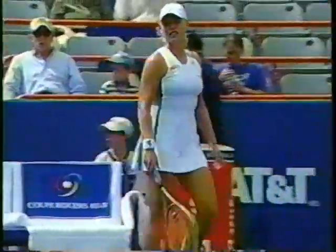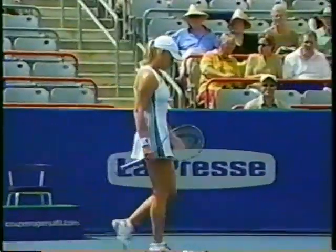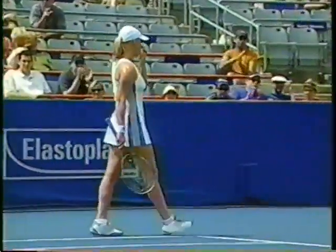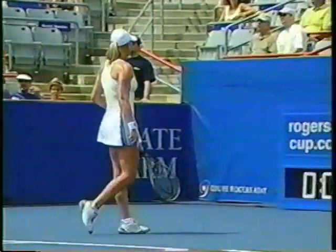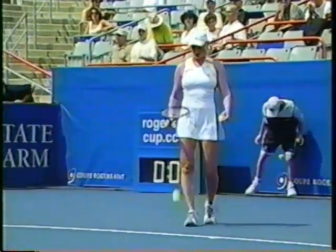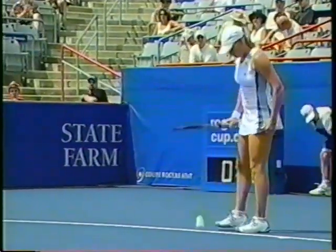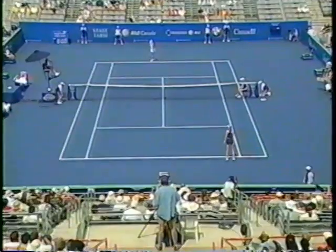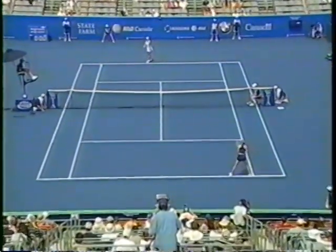Hantuchova 2-0. Schett playing really good tennis right now. I think we're going to see a good match. I mean, Barbara Schett can really take it to you. She can be solid from the baseline. She's got a tricky little serve. I think we're going to see a tight match, but I really like Hantuchova. I like her game. I like her mental attitude out there. She's trying new things. It's got variety, so I'm going to give the edge to Hantuchova.